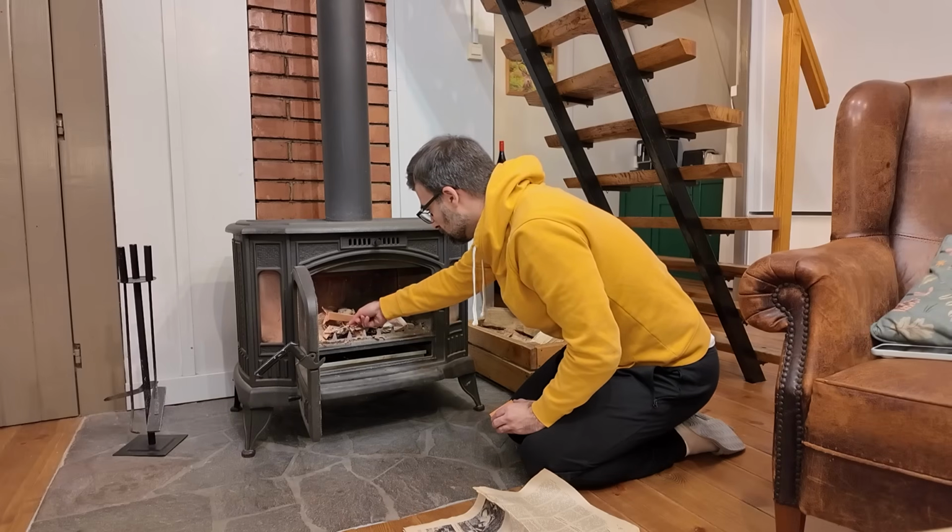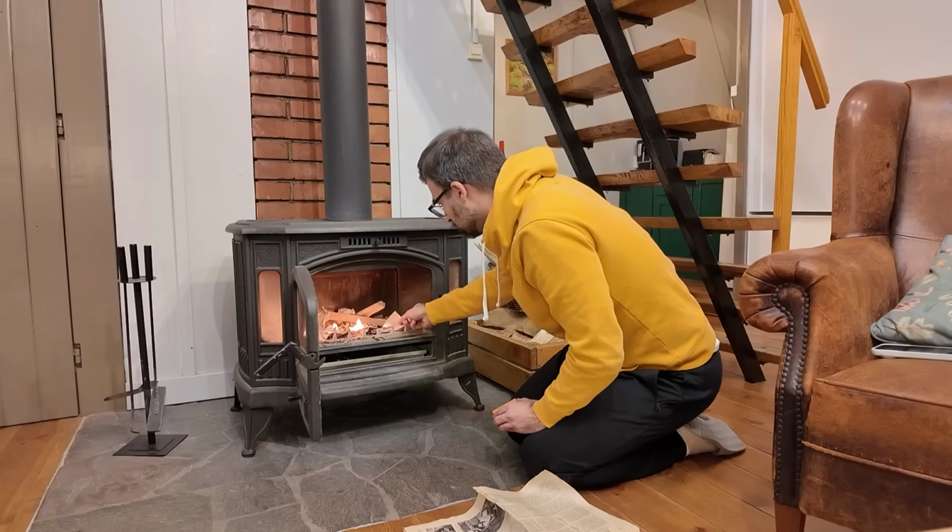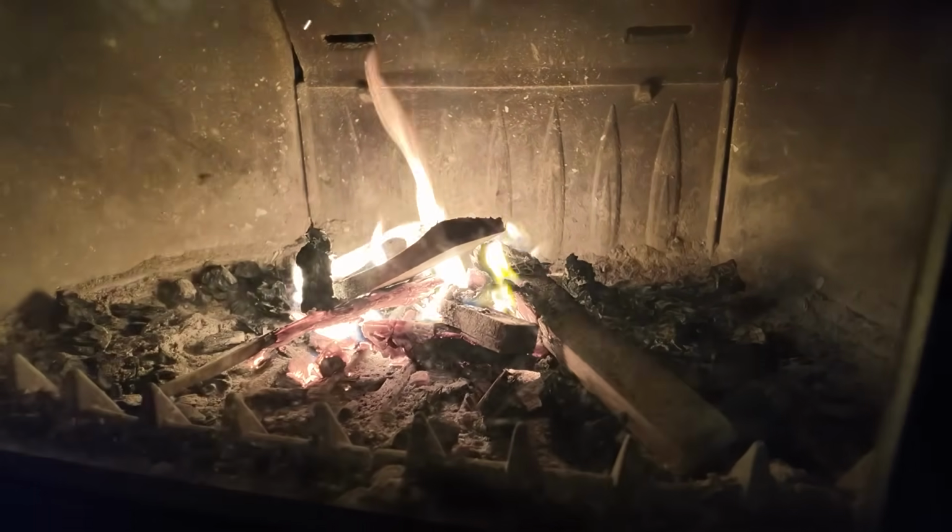Tomorrow's dinner. Yes, this is the dinner for tomorrow, but we're gonna head back, chill for the rest of the evening. We're gonna open up some bottles of wine, and then we're gonna explore Noszvaj tomorrow.